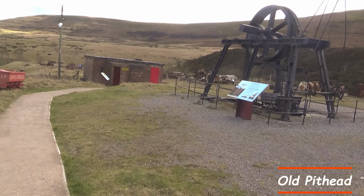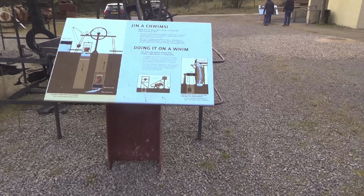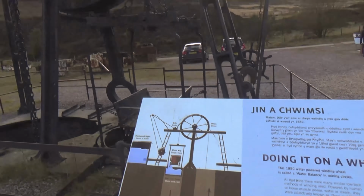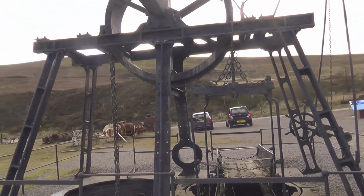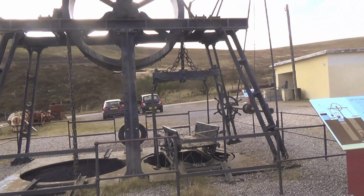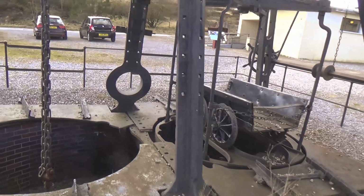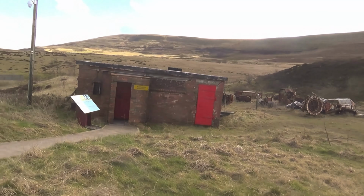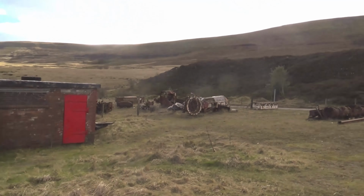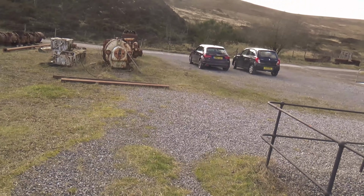So this is the water-powered winding wheel. So this is one of the first ever. Close to it. See, that's what it looks like inside. Obviously, you can feel that. But that's where they used to store the explosives, which is kind of cool as well. And you've got all the old equipment left by you.